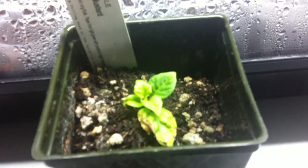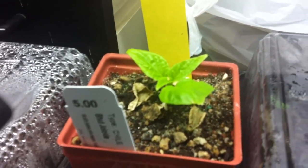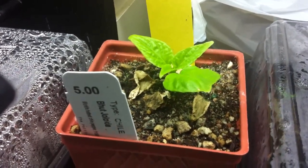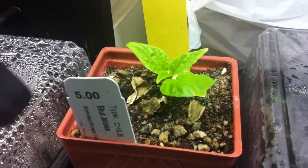This one is the habanero mustard. A little small, a little bruised because it was raining when I went that weekend. This one's the Congo Trinidad. This is a Bhut Jolokia. I bought this on Sunday. I had actually bought one on Saturday, which was a lot bigger than this one, but I guess this was the only thing that was left.